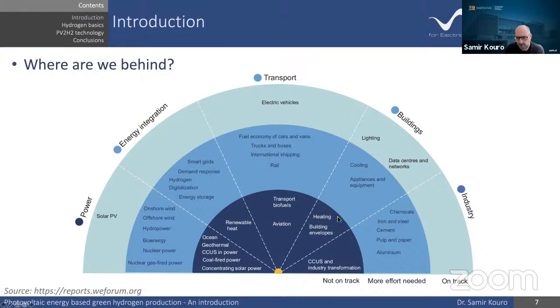Also heat and cooling, and carbon capture usage and storage, are areas in which we are lagging behind. Industry in general, chemicals, iron and steel, cement, pulp and paper. In all these areas, we are lagging behind according to our goals for 2050.